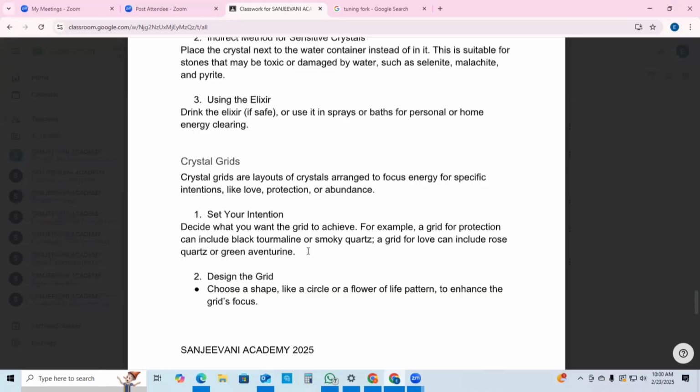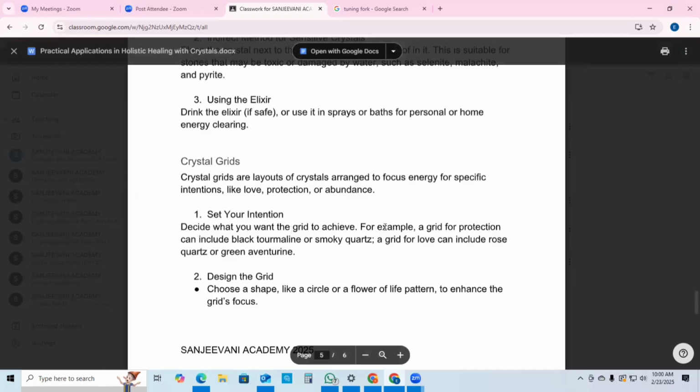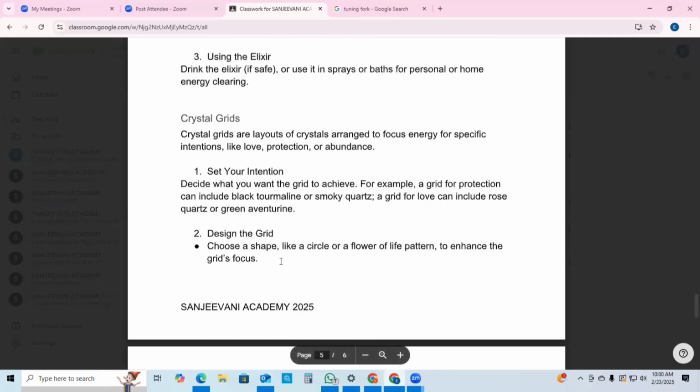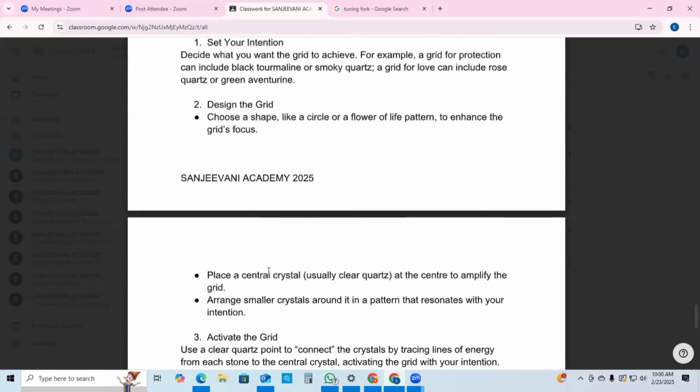So usually you lay out your crystals in arrangements and you focus on energy for specific intentions. And this is basically amplifying your intention, because the design is specific for what it is that you want. So for example, a circle or a flower of life pattern enhances the grid focus. So depending on the shape, that is for your intention.